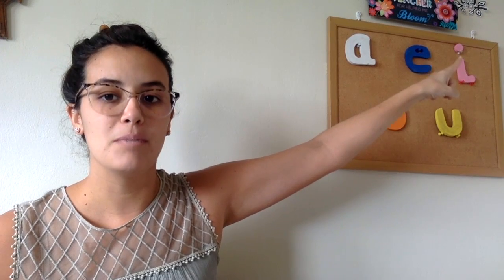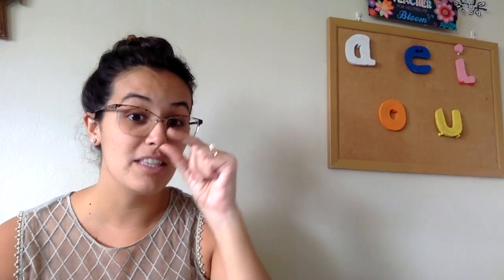Great job. Now look at my pink shape over there. My pink shape has a dot on the top, but there's a little space between the line and the dot. So when you practice yours, remember to leave a little space between the dot and the line. All right?